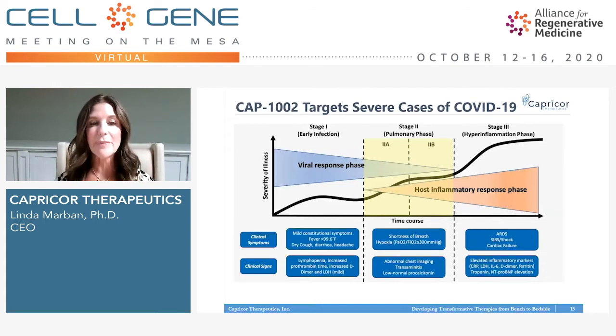This is the pathogenesis of COVID-19. Most people get the virus, they recover, they might be miserable for a while, but they go on to live their lives normally. A subset of patients are not so lucky. They develop this hyperimmune inflammatory process. We, as a field, are learning more about that. Some people are just more prone to that.